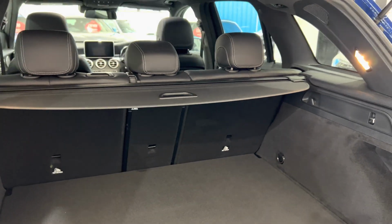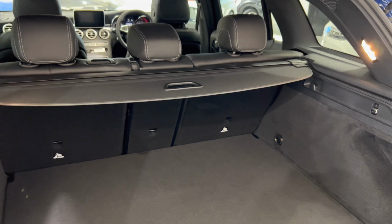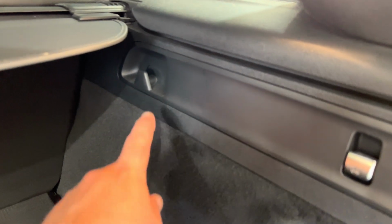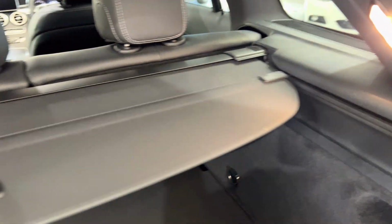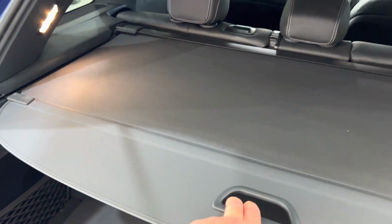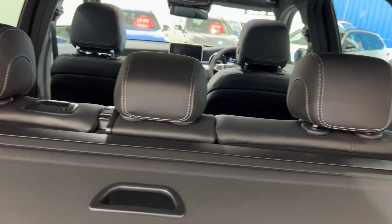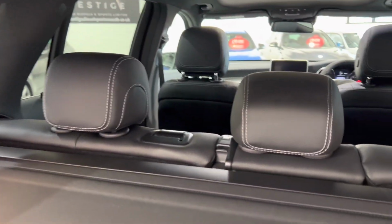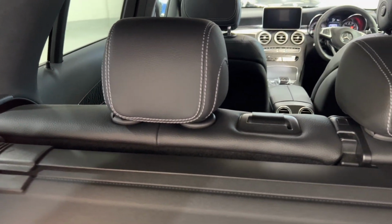We've got the blind to pull across, and then you can release this side. This little lug here for putting your carrier bags on. All of the blind, as you can see, beautiful condition. There's not been any pets in the back. We've got extra speakers up at the back here. All the back of the seats along here.